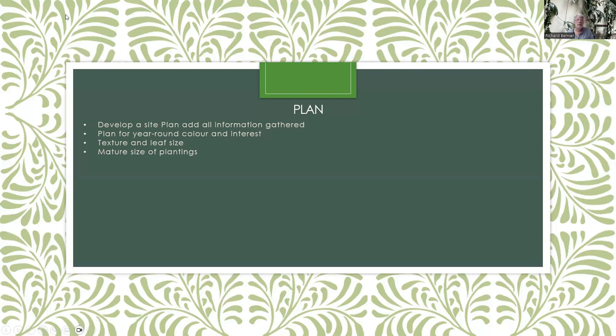Mature size of plantings. If you've got an area that's 15 by 10, you're not going to plant an evergreen that's going to take up that whole space. So plan accordingly. Know the mature size of the plants you're planning to put in. And remember, on the coast here, things grow quite a bit faster. So you can normally add about 15, 20% growth. Let's say if they say in 10 years it'll be 5 feet, you can probably add an extra foot, maybe even a foot and a half to that. At least here on the coast, we have such a long growing season.